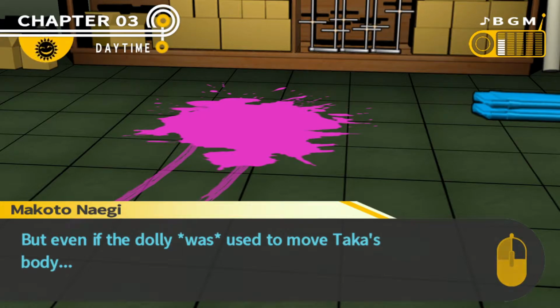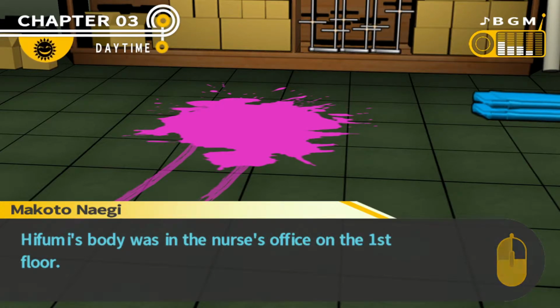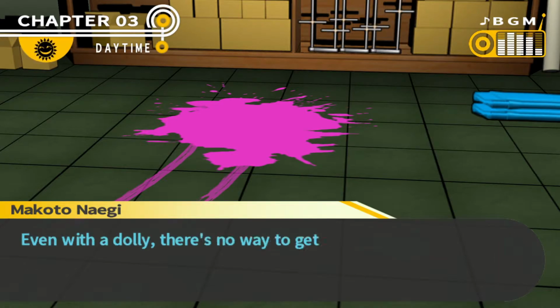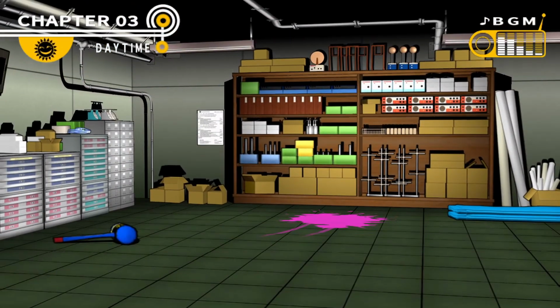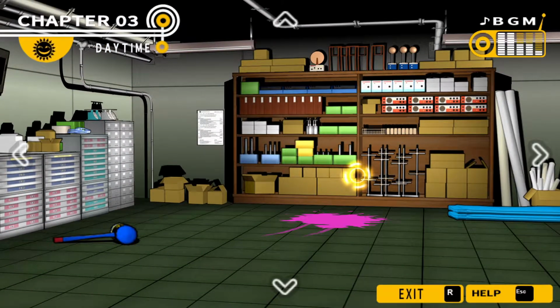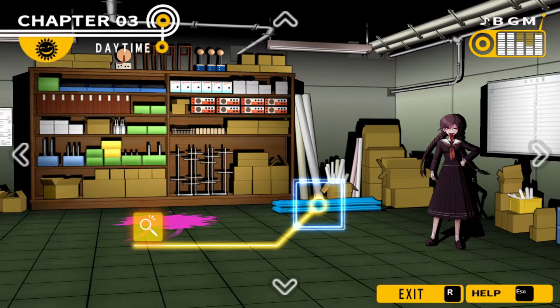But even if the dolly was used to move Taka's body, what about Hifumi? Hifumi's body was in a nurse's office on the 1st floor. Even with a dolly, there's no way to get it up to the 3rd floor. That's still a total mystery. I've had this theory going back to that time where Hifumi was making tea for Celeste. I remember commenting on it that you might get people working together. I just don't know why Hifumi would let himself get killed.